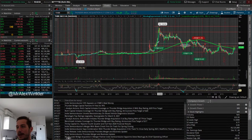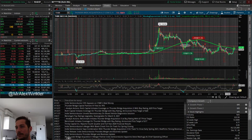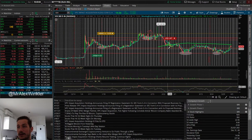THPR, the SPAC acquisition, looks like it found a bottom as well. I really want to see this break 11.5. I want to see a runner in this one. I'm not sure how long we'll hold it. We'll have to do another assessment on this one.